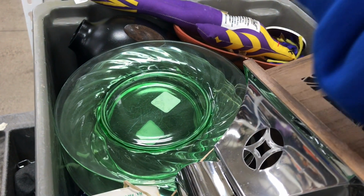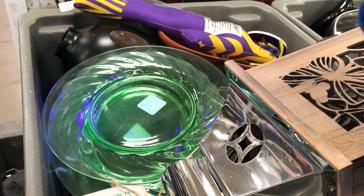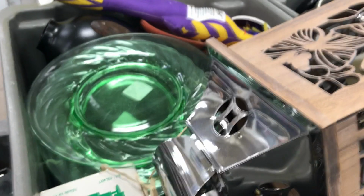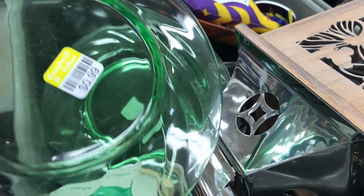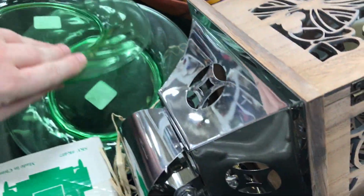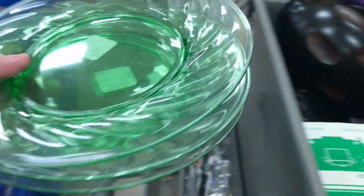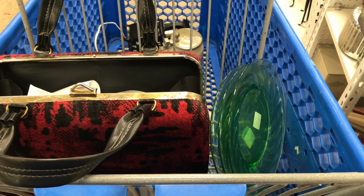I found uranium glass plates. Oh my goodness, I'm very excited. I can't believe I actually found uranium glass plates. That is amazing. There are 3 of them here, and look, 99 cents each. Yay! I am so taking those. Oh, that is so exciting. I'm very, very excited about those. Okay, y'all. Oh my God.